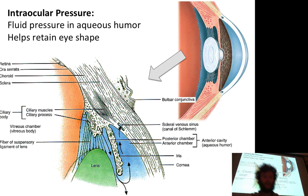So intraocular pressure is the fluid pressure inside the eye. That fluid pressure is controlled by the choroid. It produces the aqueous humor. It gets produced by the ciliary body. It comes through the posterior chamber into the anterior chamber and gets resorbed by the scleral venous sinus of Schlemm. Poor guy, he got his name on something. Okay. And it helps the eye retain its shape.